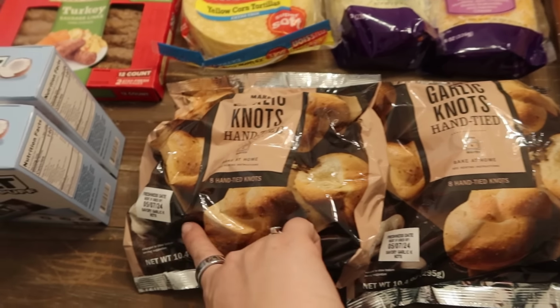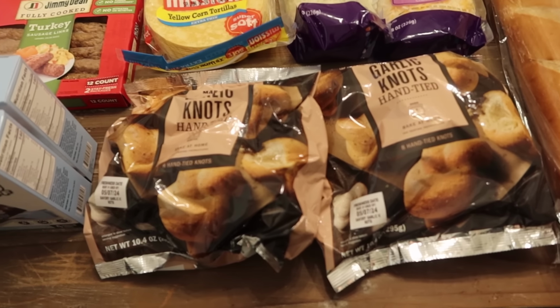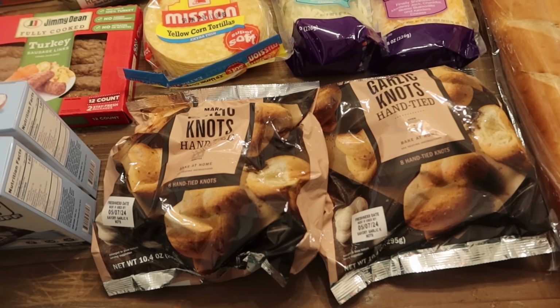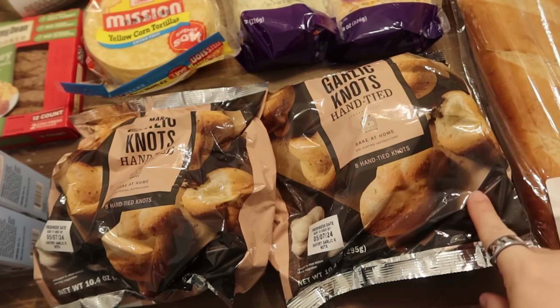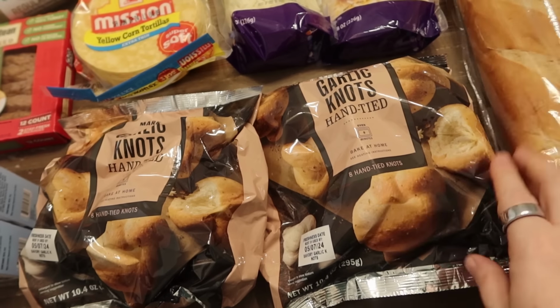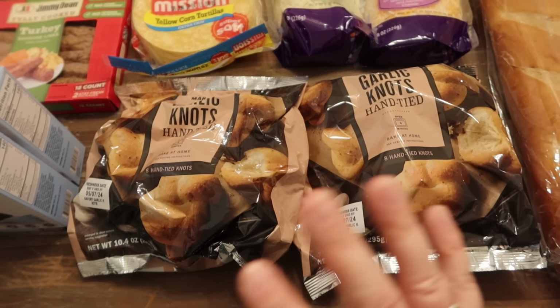I will go ahead, let's see, 5, 7. Yeah, I will go ahead and probably throw them in the freezer. They work great out of the freezer as well. But these are just like take and bake, like you put them in the oven in these little foil bags and bake them. And they work great right out of the freezer. So I'm gonna go ahead and throw them in there.